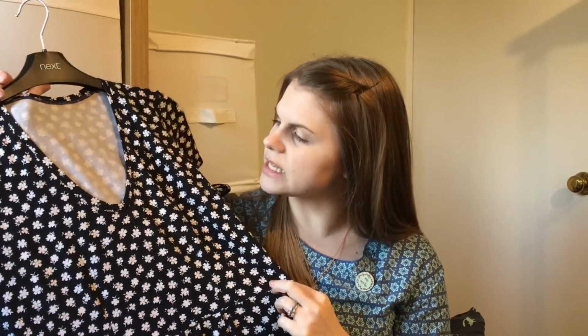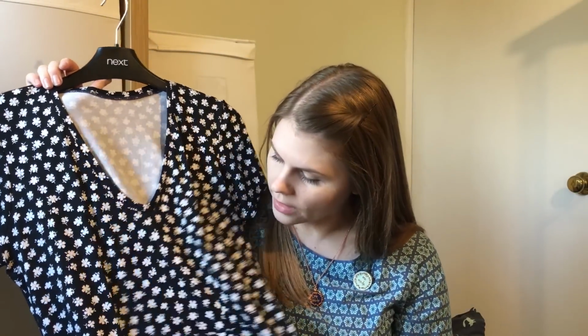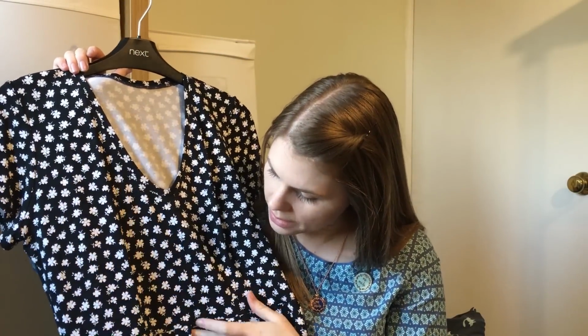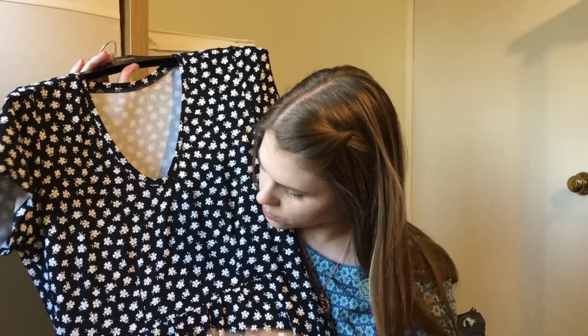So my first one is this one, and this is the one that I originally made for the Great Big Pattern Swap Challenge. And I had to alter it because it had a lot of gathering round here. So this is mostly my self-drafted dress now. So it's got a V-neck and then pleats at the waist, and then the back is just one piece. So this is a fabric that I got from eBay. It's a viscose jersey, but just a really lovely contrast with the white flower and black background.